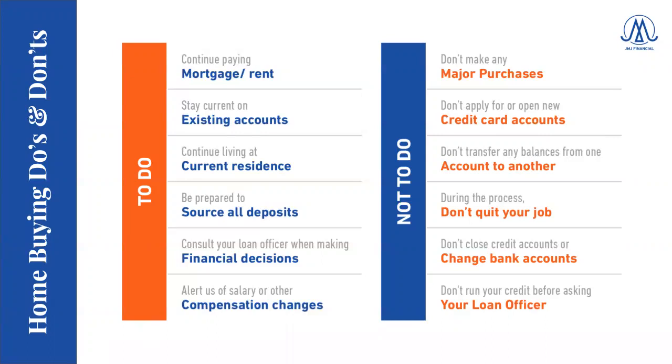So this is a big one. Be prepared to source all your deposits. Anything that goes into your bank account, we have to address, especially if it exceeds 50% of your gross income. We have to not only explain what it is, but we have to verify what it is. So if somebody said, hey, I'm gonna give you $5,000 to help you purchase a home, and we see that $5,000 deposit, and that $5,000 exceeds your gross income, we're gonna say, what is this? And you're gonna say, oh, parents were trying to be super sneaky, give me a gift to help buy property. We're gonna say, that's great. We can use the gift, right? But is it cash?